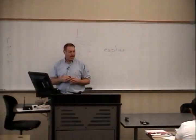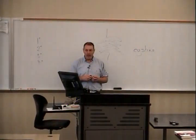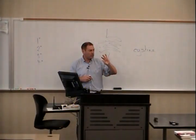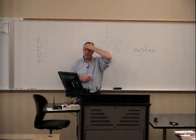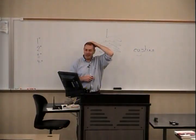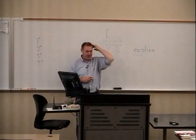And then we've got hemoglobin. It's a globular protein with quaternary structure made of four polypeptide chains, two alphas, two betas. How many amino acids in the alpha polypeptide chain? 141. And how many in the beta chain?